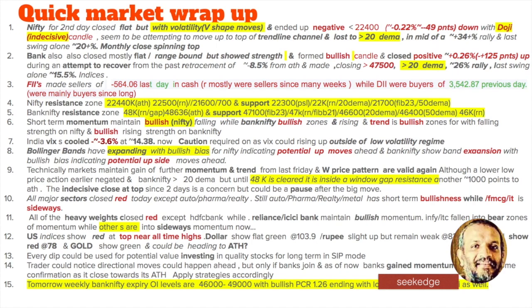Bank Nifty had a deeper correction, see that, but it managed to close positive today, as against the Nifty, which closed 125 points up. Nifty was very volatile and flattish. Bank Nifty showed strength in the afternoon, especially when it broke out.